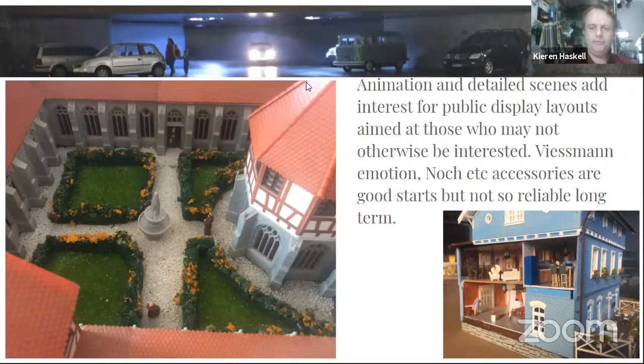We had a lot of moving features, which I haven't uploaded videos of here because I was worried if the connection was not great. But we started with Viessmann, Faller, Noch, etc. ones, but in most cases we ended up rebuilding them because I felt that the long-term reliability or longevity of the plastic parts would be insufficient. We also did a lot of animations of our own.